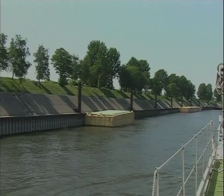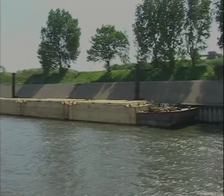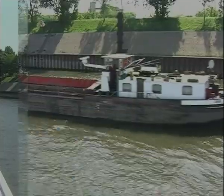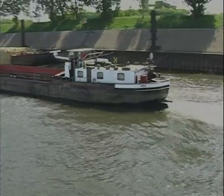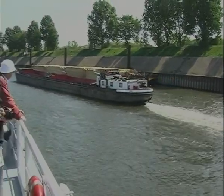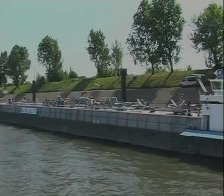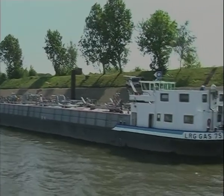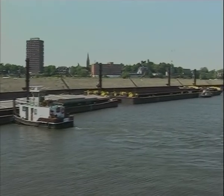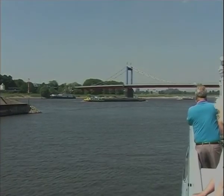These yellow boxy vessels have crossed the Atlantic, not on their own, but aboard a mothership, their American lighter aboard ship, or LASH barges, also to be seen on the Mississippi network. There aren't so many of those slow revving diesels around now. And we return from the Haven Canal back to the Rhine.